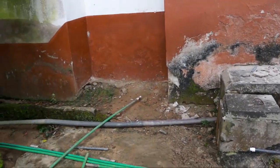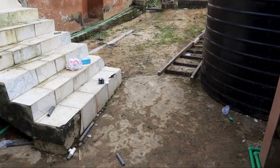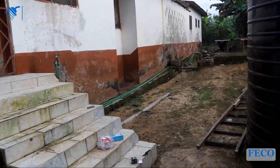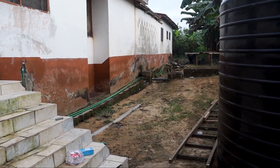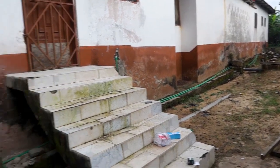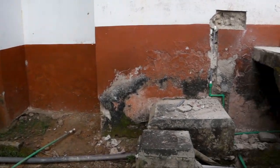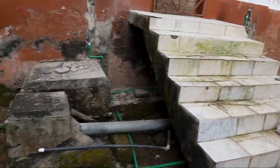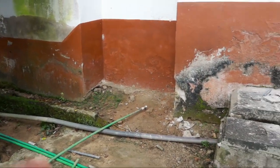The reason why the pipelines are naked is because we'll be back to lay some other lines, the waste lines. You can see the chambers have deteriorated. So we'll be back to do that, and afterwards, we believe they'll do some filling around this area to cover them all up. That is why these lines are naked here. If not, we would have done some excavation and buried them.